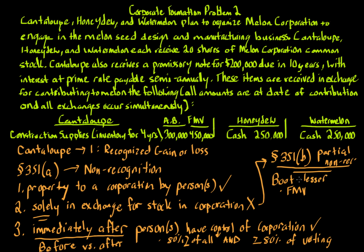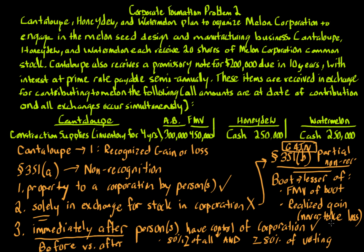So the gain recognized is the lesser of the fair market value of the boot or the realized gain. But if there's a realized loss, you can never take a loss under this rule. Remember, Section 351(a) is mandatory: no gain or loss shall be recognized. Well, 351(b) is only a gain rule. It's never a loss. So if there is a realized loss and 351(b) applies, it's still going to be 0.